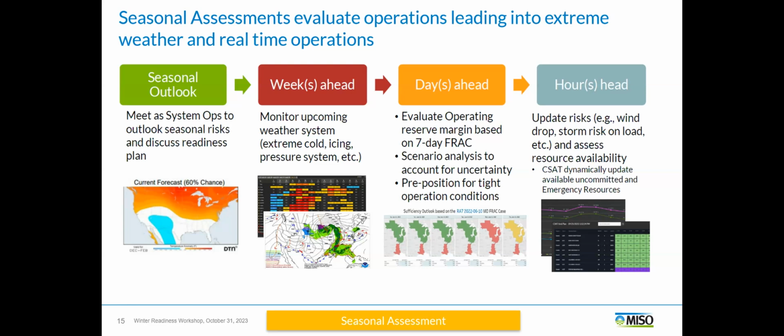Based on the statistical data from a little further out, a seasonal look, and then gradually, as we have available information and more refined information leading into just real-time conditions hours ahead, there are different types of process that we use to account for this availability of information to manage uncertainty and risks.